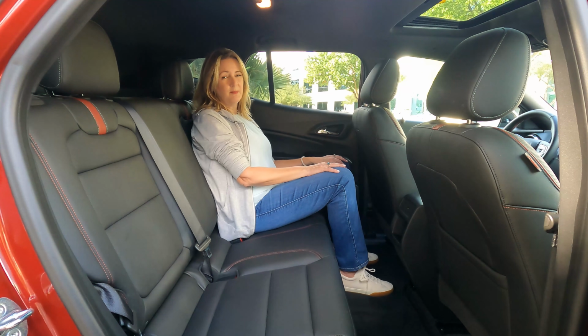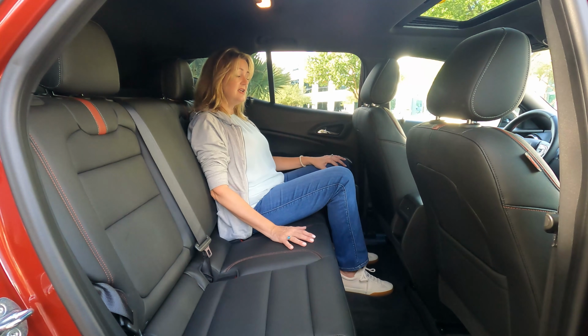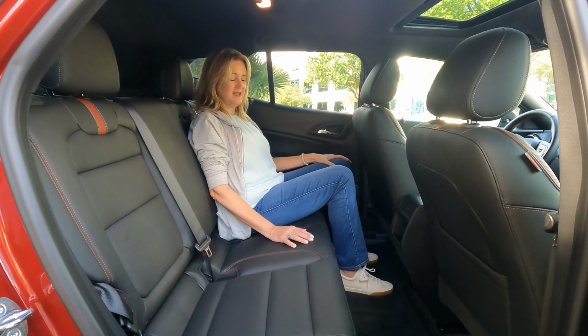So this is really a backseat for drivers who are only going to use it occasionally, even though it is quite roomy, and it might actually be a really comfortable rear seat for a dog, or if you're hauling a lot of things and you just need that extra space.